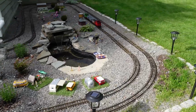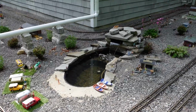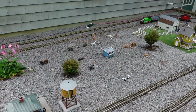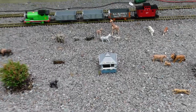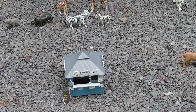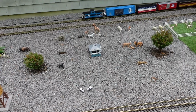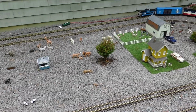So as we go around here, we'll see that we got our water feature back up and running. Our plants are really coming back. This little spot here with all the animals and the snack bar, we're going to eventually, as one of our projects for this year, turn into a little zoo scene. So we've just kind of laid out where everything should be, and we just have to make some animal pens and things like that.